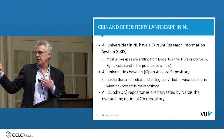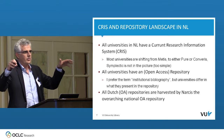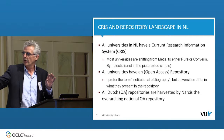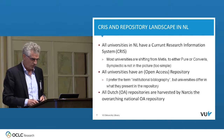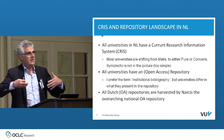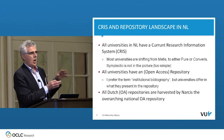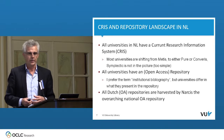And all Dutch open access repositories are harvested actually by NARCIS, the overarching open access repository of the Netherlands, and some universities have only strictly open access material in there, and other universities have also metadata and references to what they actually produce. The previous university where I worked was one of those universities having everything in there, and now I have joined a university where I have to go and change these kind of things, because they only have, by the strict definition, only open access material available in your repository.